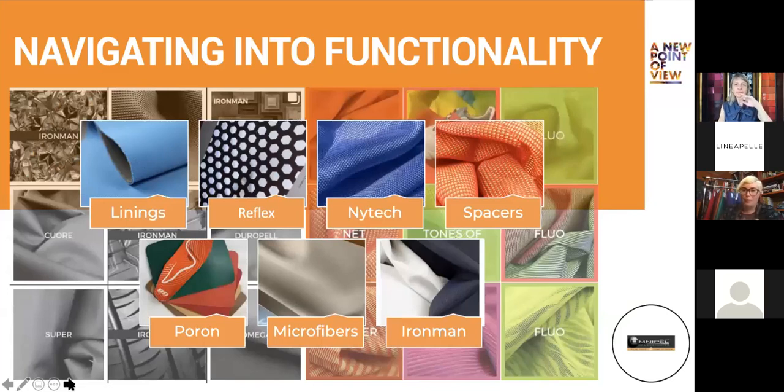First of all, we have here the main categories in a part of our collection, because as our name suggests, which is high tech and high fashion, our collection is divided into two main branches: high-tech and functional materials, and fashion materials. Today, we are going to see one of our new branches, which is mixing these two aspects together.